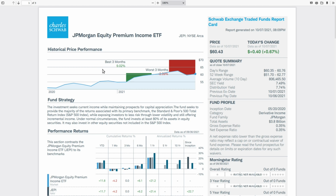So in general, I'd say JEPI is an elusive ETF. We don't know exactly what they're doing, how they're doing it. We know some minor details of how they work, but we don't know the exact details. So that, in my opinion, makes it a little bit riskier. And for some people, they're probably not going to invest in it at all, which is their right. It's their investment, it's their money.